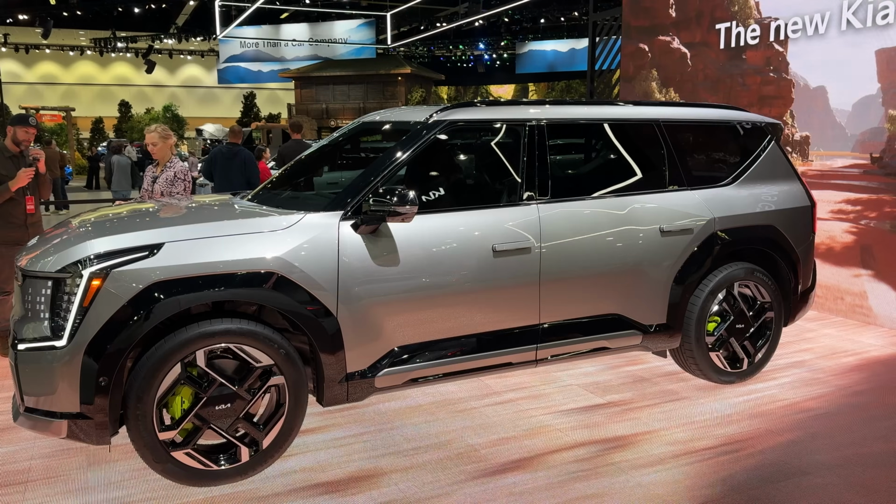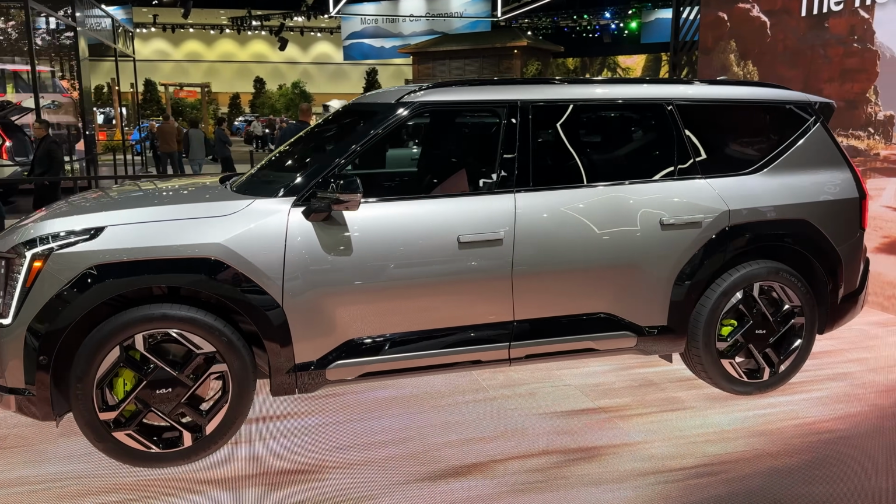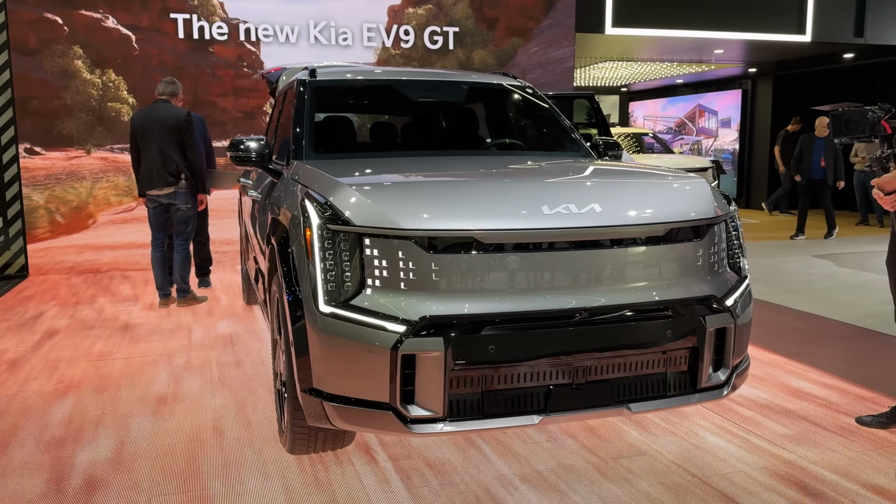501 horsepower. I really thought it was going to be more than that. It has a projected 0 to 60 time of 4.3 seconds. Now, it's a big machine. It's a very big machine, but for the GT, I thought it was going to be quicker. The EV6 GT is a lot faster than that, and I thought that it would be more in line with the EV6, but it's not.